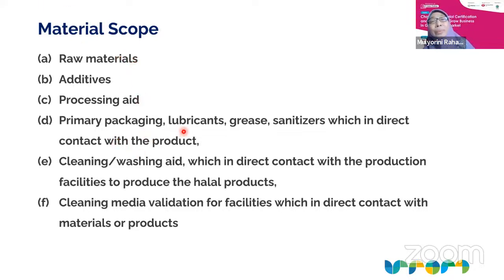And then primary packaging, then lubricant, grease, sanitizer, which are in direct contact with the product. So only primary packaging. Then cleaning agents and detergent or washing aid, also in direct contact with the production facility that produces the product. And lastly, the cleaning validation media, also in direct contact with the material of the product, because this material also has the possibility of being critical regarding halal.